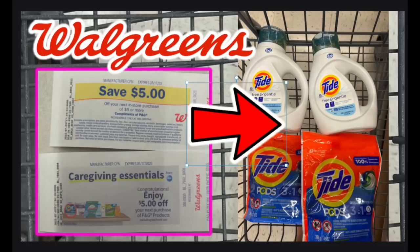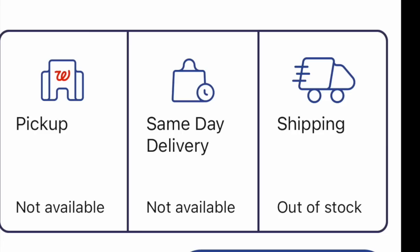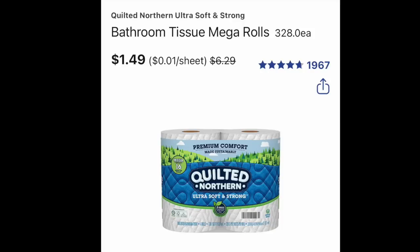I was so happy. But the first thing I want to talk about, guys, is go to the front page of the Walgreens app and look for the shop clearance up to 50%. A lot of products are on clearance, like good stuff like paper and cleaner and stuff that couponers love. However, this gray blackout bar is appearing. I have a theory that a lot of this stuff that's ringing up for Candyland prices is no longer in stock, but they've updated the website. $1.49 for that Quilted Northern, and I think it was last March or April, it was $1.49 for that 4-pack.